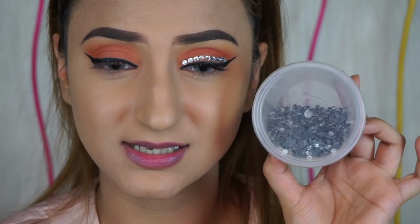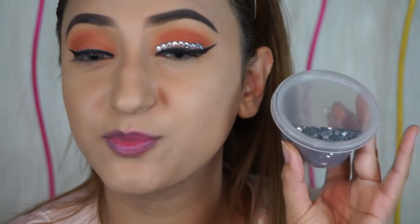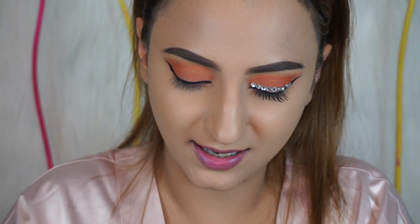Now it's time for the crystals. I think you can find them in any kind of craft store or a supply store. They're pretty easy to find. I'm just taking my Duo brush on lash glue at the back of my hand like that. I'm taking a crystal in my hand and picking it up with a pair of tweezers. Of course, you want to do it one crystal at a time.